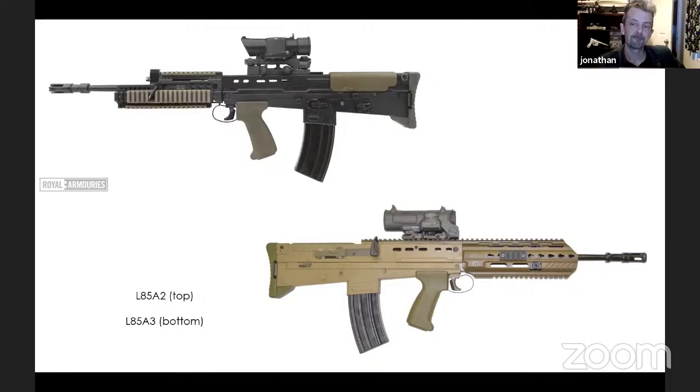The next one was from Joe. Why do you think bullpups have fallen out of favour in recent years in terms of military use, like the French going with the HK416 as a replacement for the FAMAS? Yeah, very good question. I think the answer is hidden in the presentation I've just given. It's a niche, really a niche weapon.